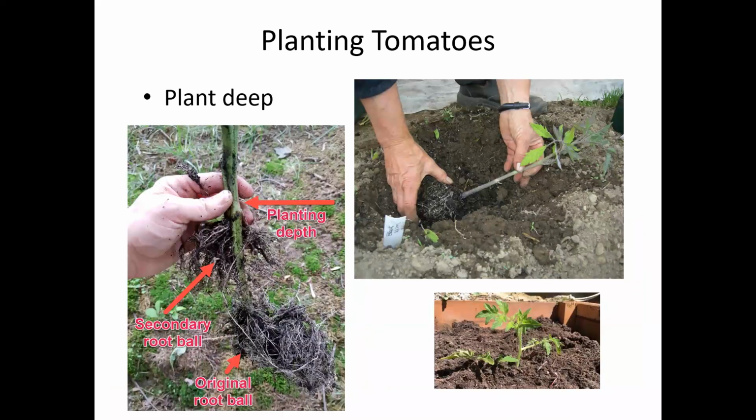Okay, plant your tomatoes deep. You can see on this slide here, the planting depth, secondary root ball. This is the original root ball right here, when you plant the plant deep. And then tomatoes have the adventitious roots. They sprout on the stem of the plant if you plant it deep. So you're going to have more roots to absorb more nutrients and water and all that. So that's a good thing. So you can see the person planting the tomato here very deep. And after it's planted, the only thing showing are the leaves. That long stem is all underground. So that's good.